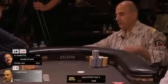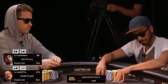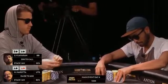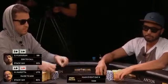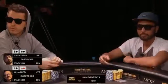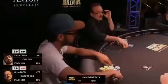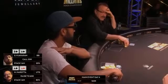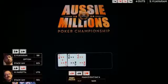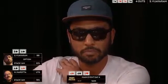Seat 5 and 6 fold. Seat 1 folds. Action over to Vajiram in the big blind. Seat 2 calls. I imagine he's going to defend for a min-raise here, and indeed he does. Two pretty big stacks colliding. Pretty good flop here for Marotta's aces.